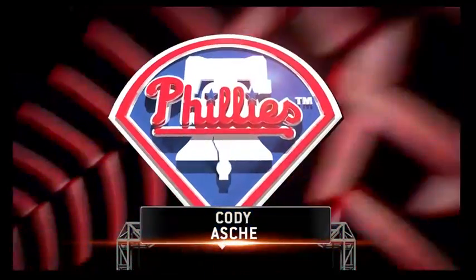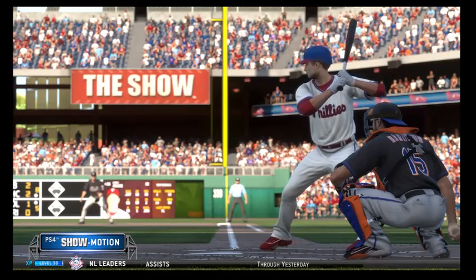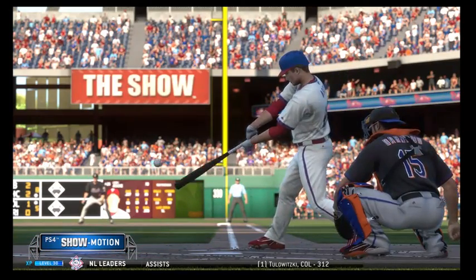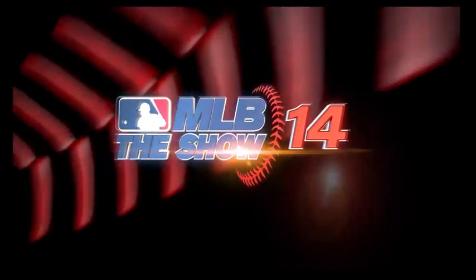Here's another look at this swing in slow motion. Check out the hands getting into good position. Hips start to rotate, and then whack. That's great extension all the way through the ball. That's the perfect swing right there.